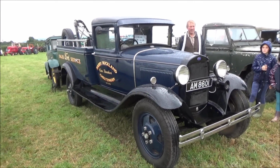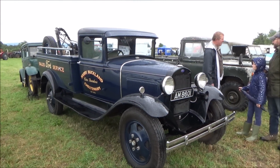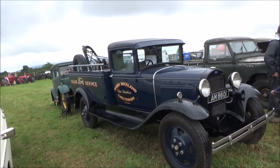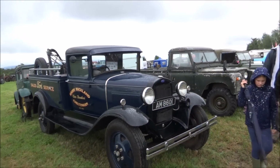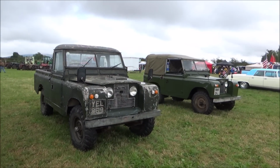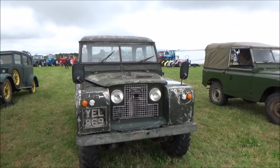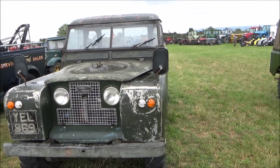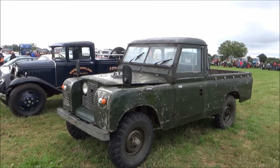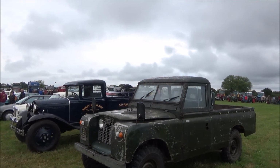And then next to it, look at this really vintage 1920s or 1930s Ford Model AA. Look at that. And of course, next to it is the proper job Land Rovers. And what a wonderful thing is. That's a Fred Dibnah type one there, isn't it? He had one just the same, Fred Dibnah, still around. Lovely thing.